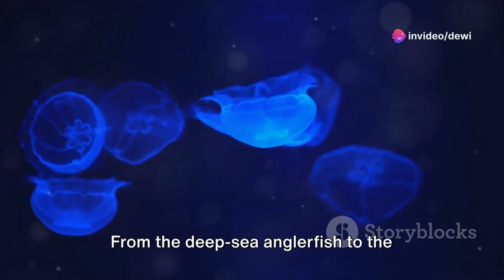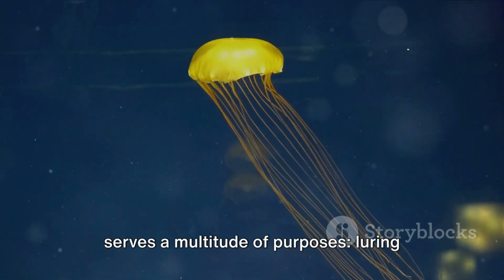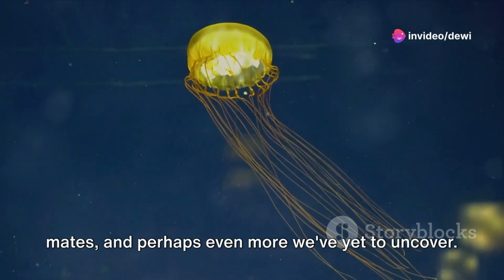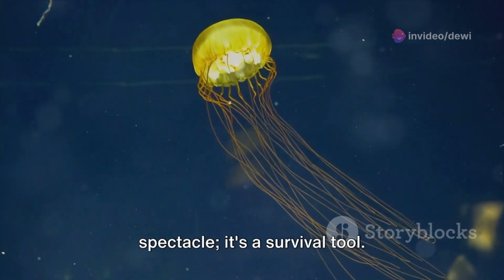From the deep-sea anglerfish to the humble firefly, this natural light show serves a multitude of purposes, luring prey, deterring predators, attracting mates, and perhaps even more we've yet to uncover. So, bioluminescence is not just a spectacle, it's a survival tool.